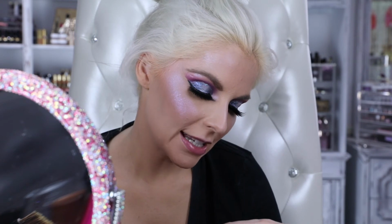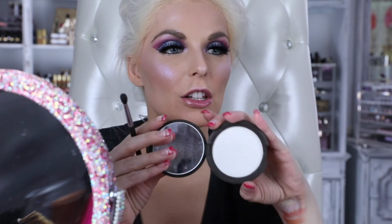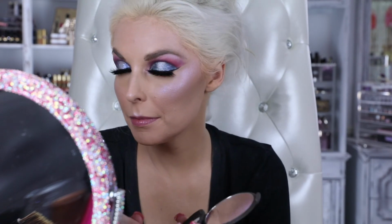All right, I'm going to take Becca's Shimmering Skin Perfector pressed in the color Pearl. Pop that in the inner corners. Whew! Forgot how pigmented and blinding. Give it to me, Becca.